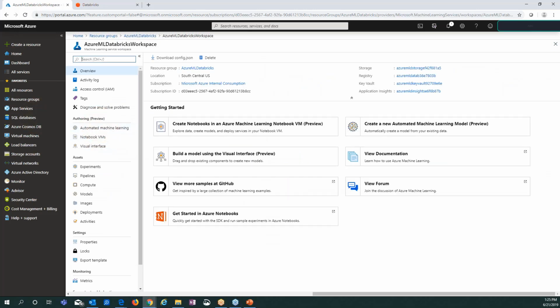So here I am, and I'm going to check the audience view, make sure you all see what I see, and you do. And so now here I've made an Azure ML Databricks workspace. On the left side, I want to call out, these are preview.